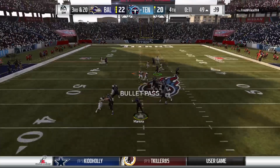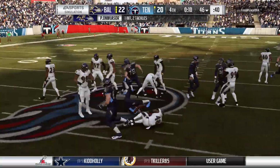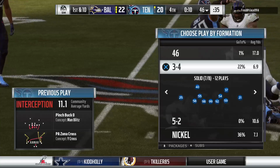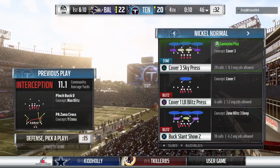Now Mariota. And a crusher there as it's intercepted. Picked off at the 46. And they will set up shop at their own 46-yard line. Boy, what a turnaround. They exited the lockers with a nice lead, and now all of this.